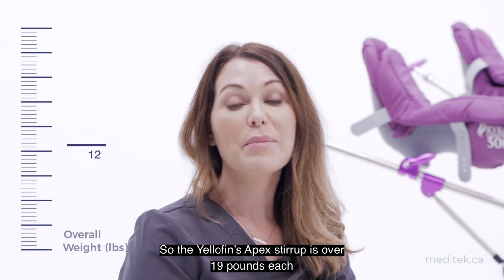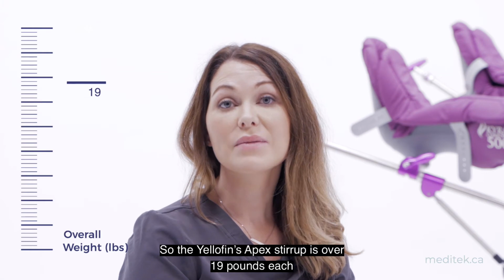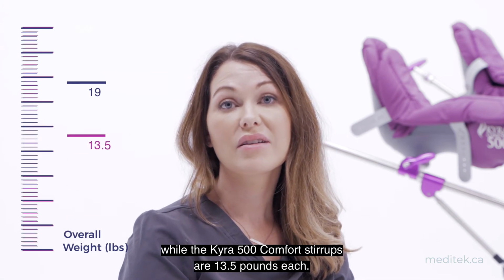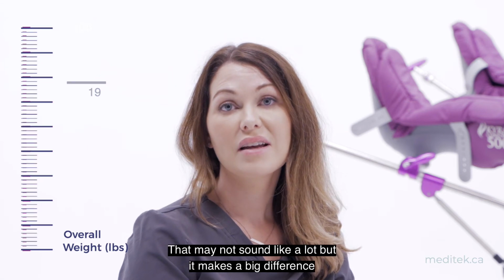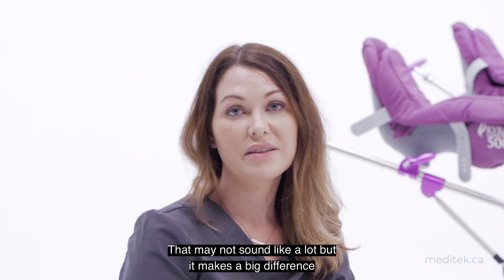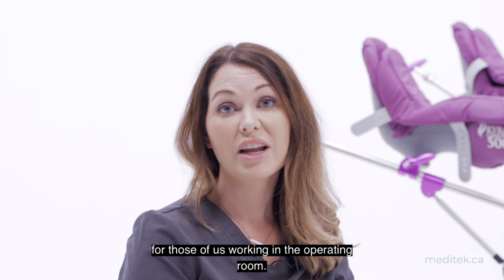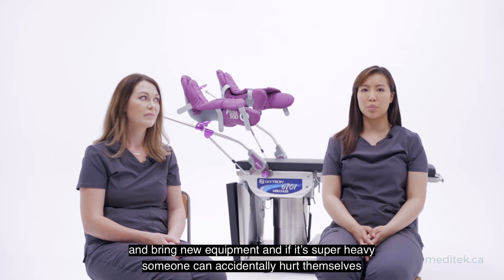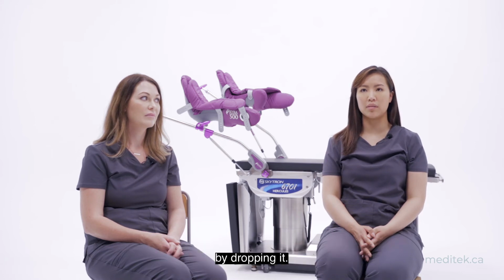So the Yellofins Apex stirrup is over 19 pounds each, while the Kyra 500 Comfort stirrups are 13.5 pounds each. That may not sound like a lot, but it makes a big difference for those of us working in the operating room. Things are always moving fast, and we're always trying to clean new equipment and bring new equipment. And if it's super heavy, someone can accidentally hurt themselves by dropping it.